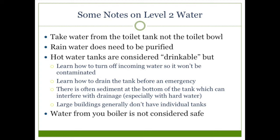If the building manager is open to talking about it and thinking about using the water tank in case of an emergency, great. If not, it might still be worth your while to learn whatever you can about that situation, because I think the more we can learn before an emergency, the better chance we have to be effective in an emergency. And water from your boiler is not the same thing as your hot water tank. And water in your boiler is not considered safe. I don't know exactly what contaminants make that true, but when I've read things, they make that differentiation.